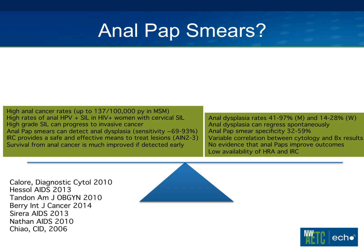So you could have someone with a grade 3 AIN who, next time you do an anal Pap smear, it's gone. Anal Pap smear specificity and their correlation with cytology is variable. And there is no evidence that anal Pap smears improve outcomes. And by that I mean there's no evidence that programs that use anal Pap smears lead to better outcomes from individuals who are eventually diagnosed with anal cancer. And finally, there's low availability of high-resolution anoscopy and IRC.